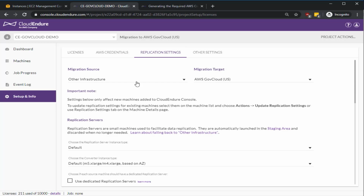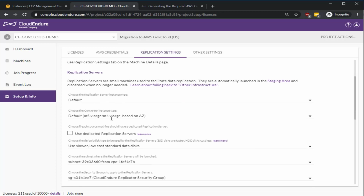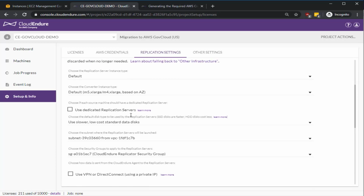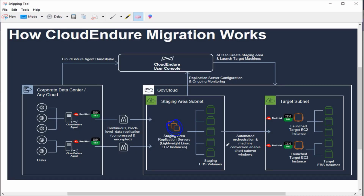So the migration project here simulates an on-premise migration to GovCloud. We selected other infrastructure as the migration source, and the migration target is GovCloud West. We can also configure replication server configurations: the replication server size, the subnet, and security group. Just to go back to the visual here, this is what we're actually working on: the replication server size and also the VPC, subnets, and security groups that these servers are going to be using to facilitate the replication between source and target environments.